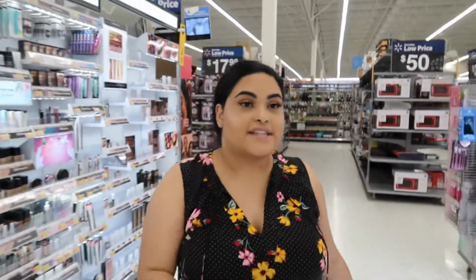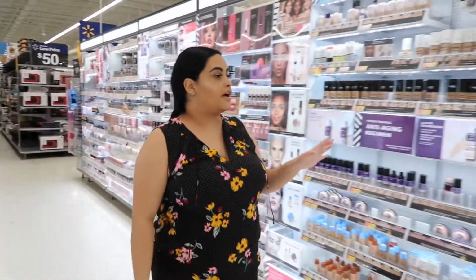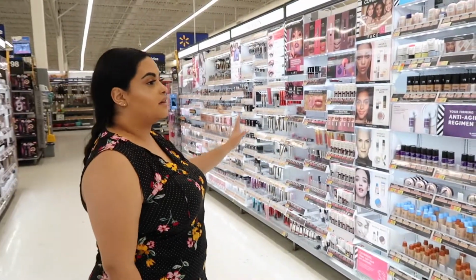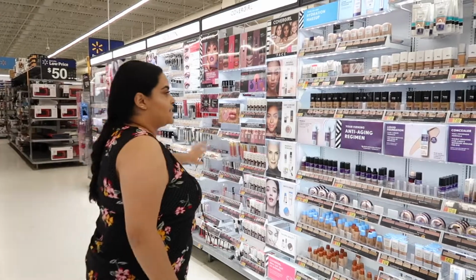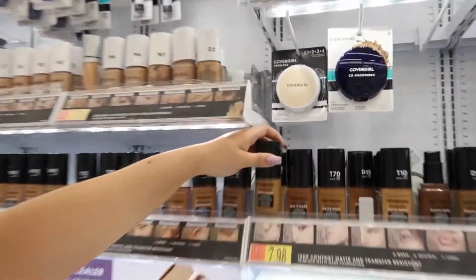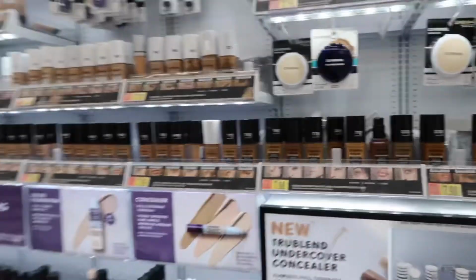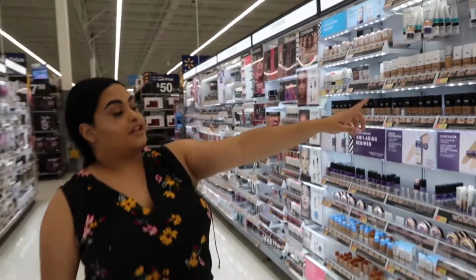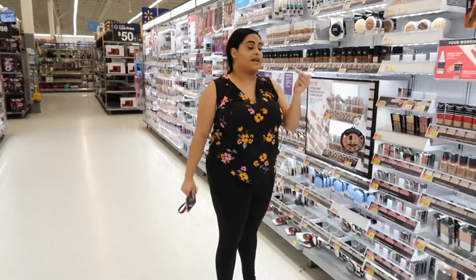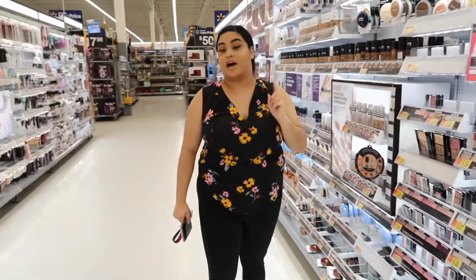Over here we have our CoverGirl section. CoverGirl has probably one of my favorite foundations. I'm trying to find it, I can't find it. Anyway, it's this one, the True Blend Matte Made Foundation. It looks a little different, so I don't think it's that one, but whatever. That foundation is actually really good as well, and this concealer by them is also something that a lot of people rave about. I haven't tried it myself just yet, so don't quote me on that one.